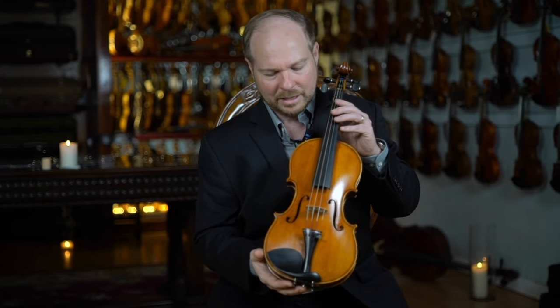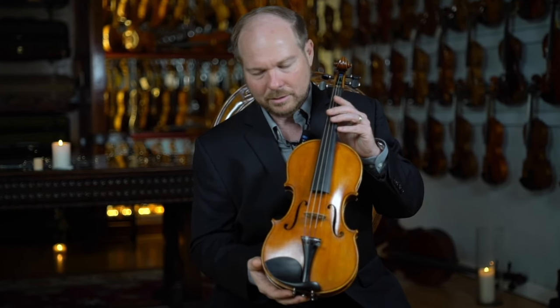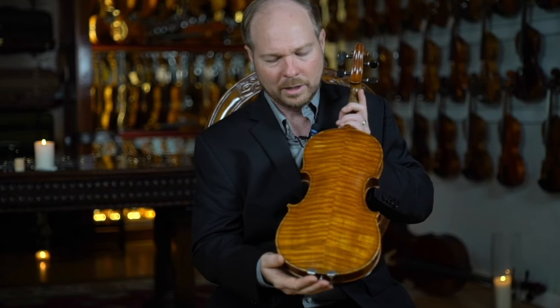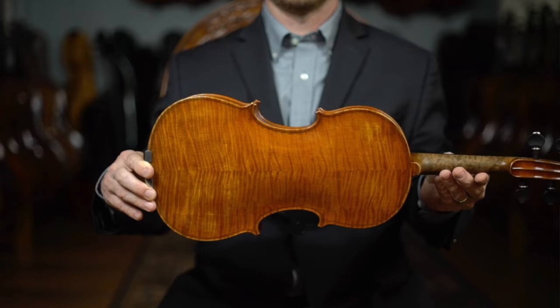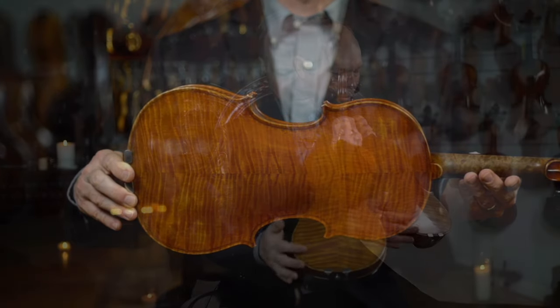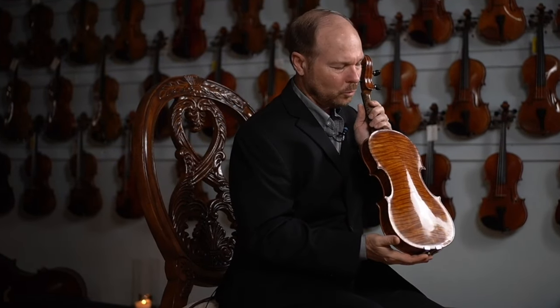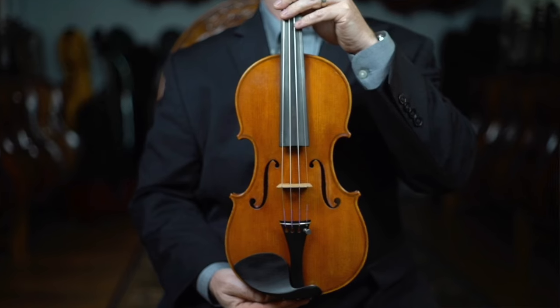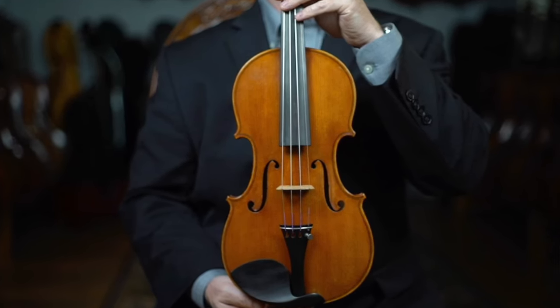This particular example of a John Friedrich is just absolutely stunning. What an incredible selection of maple. Such a beautiful, beautiful two-piece back. Wonderful varnish, just a world-class varnish. Such impeccable handwork. Just a lovely instrument.